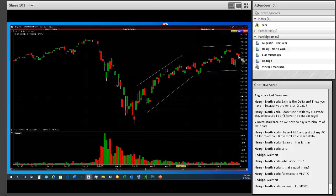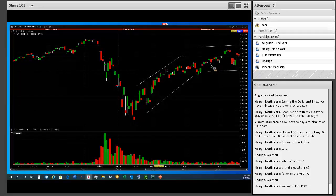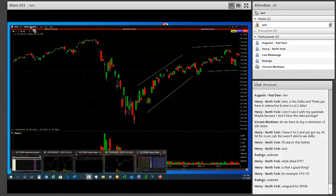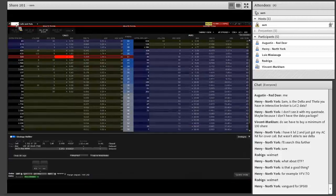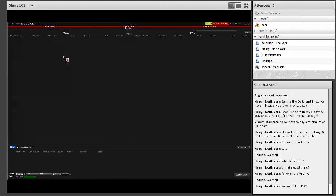It's a bull market, so there's lots of opportunity. I'd like to see it in the lower range rather than the upper range, but let's just look at it as far as whether we want to do a covered call on this. So it's going up to sideways. We look at it and say, okay, this looks like I want to do a covered call on it. Let's go to the option chain. So I go to the option chain, right? VFV. Okay, let's look at the options for it.